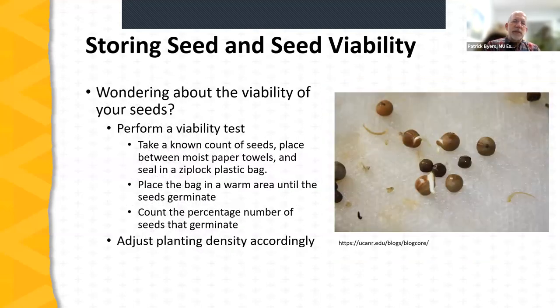Now, let's say that we've had some seed in the refrigerator for several years, and we're wondering what level of viability to expect from them, especially if we're getting close to the expected lifespan of that seed. Well, we can very easily perform a viability test. This is where we take a known number of seeds. I typically use 25 seeds, place them between moist paper towels, and then put that package into a Ziploc plastic bag. I generally use a gallon-sized bag.